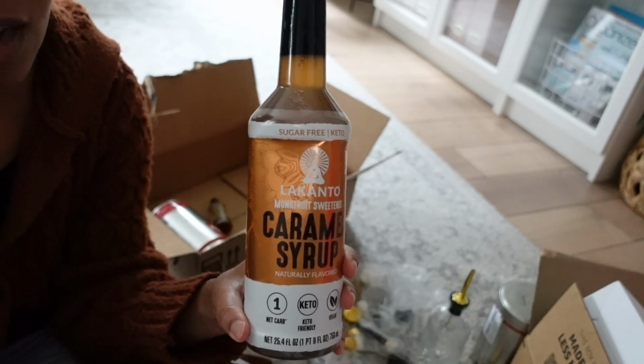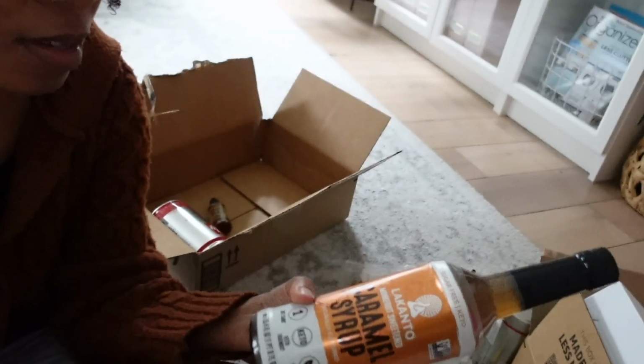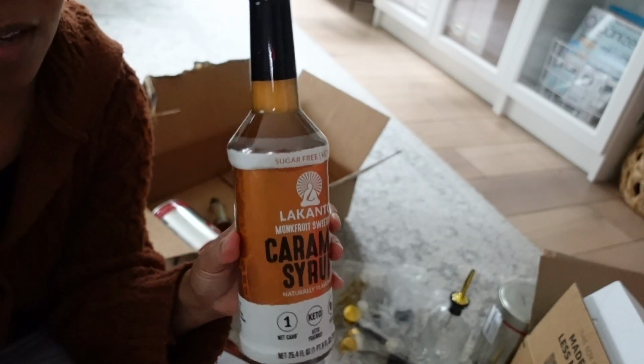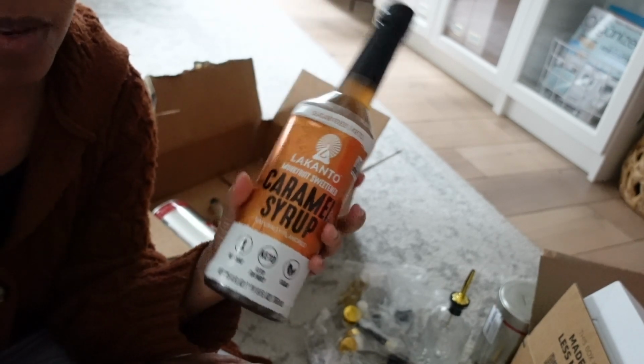Net carbs is not something I do. It's total carbs. So this has 7 total carbs per serving. I'm going to go with that, okay? I'm not into this 1 net carb thing. This is BS. But it's caramel syrup.